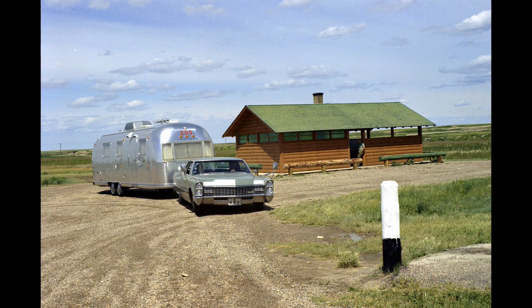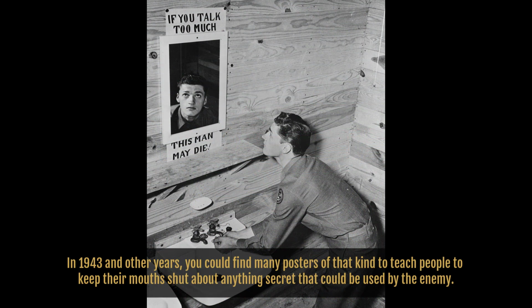In 1943 and other years, you could find many posters of that kind to teach people to keep their mouths shut about anything secret that could be used by the enemy.